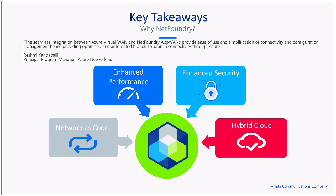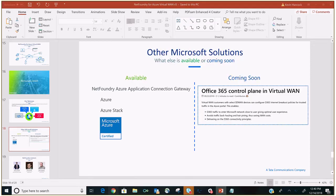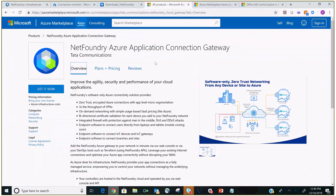NetFoundry has a few other solutions for Azure itself. There is a NetFoundry gateway available in the Azure marketplace. We're also available in the Azure Stack marketplace. So if you are starting to move to Azure Stack, you can find us there as well. Simply go to the Azure marketplace and search for NetFoundry. You'll see us there, where you can easily download and install a NetFoundry gateway into your VNet.